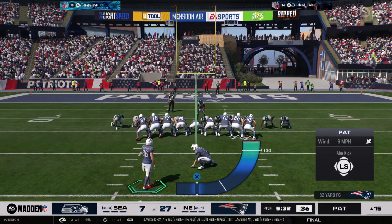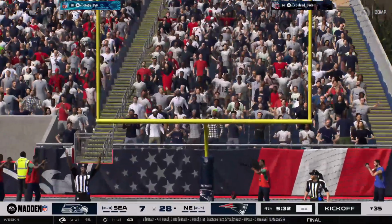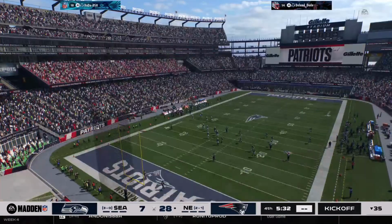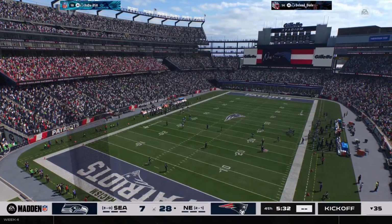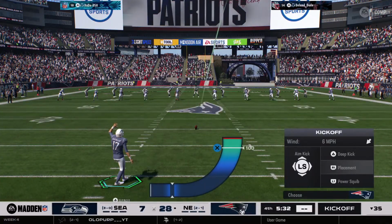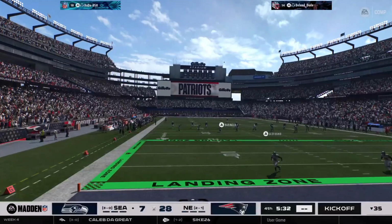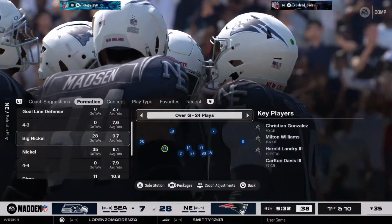Borregales now for the extra point. It's up and through. And the Patriots will open it up even further here in this 4th quarter. Teams ready to go once more as the kick's away. And no chance to return this one through the end zone for a touchback.